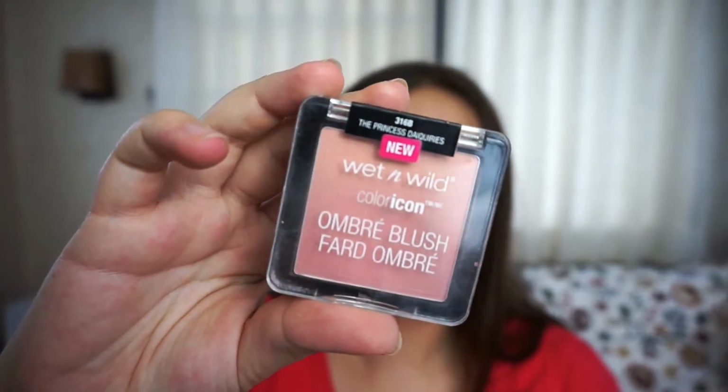I use the Color Icon from Wet n Wild. I've shown all this stuff to you before, but I just used the Ombré blush. And then I use the Wet n Wild MegaGlo highlighter. And I use my finger to apply it. I don't have a fancy brush.